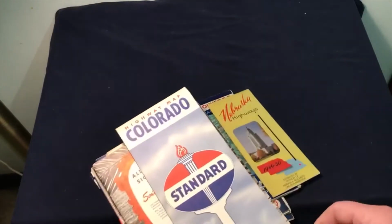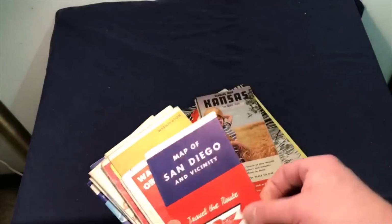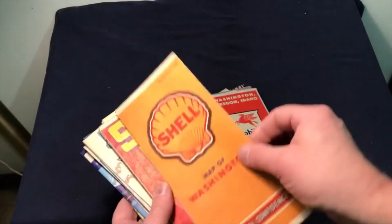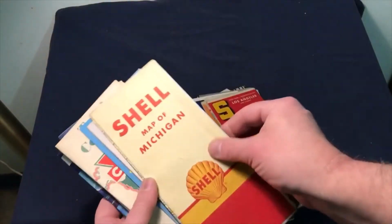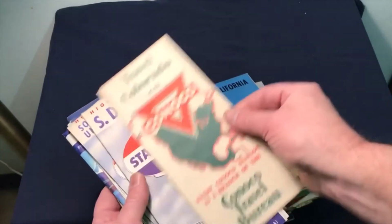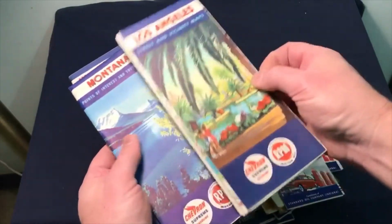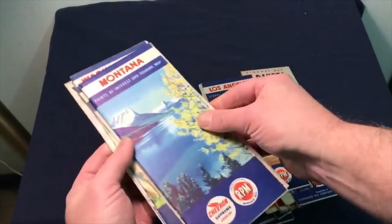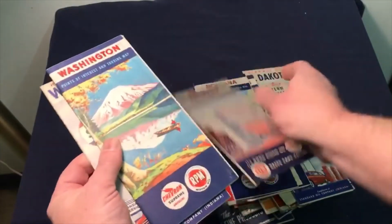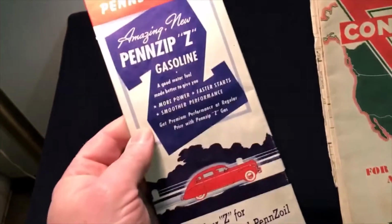Nebraska highways, Standard Colorado, Southern California, Kansas, Mobil Gas, Shell, Phillips 66, Richfield, Conoco, Standard, more Chevron, and Standard. And Conoco and Pennzoil as well.